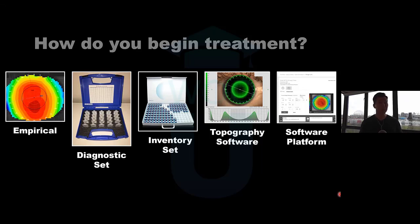Some prefer the customization of corneal topography software or taking the topography data and importing it into a third-party software. So the good news is all of these systems work and they all work fabulously. So you just need to choose which one or which ones are best for your practice and your fitting philosophy. And personally, I use a number of these options because one size does not fit all. One lens does not work for every patient. So it's good to have a few in your arsenal.